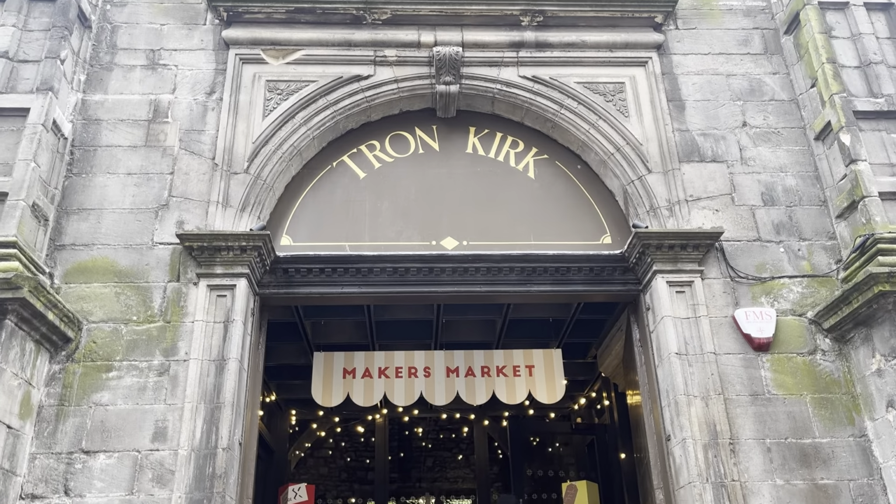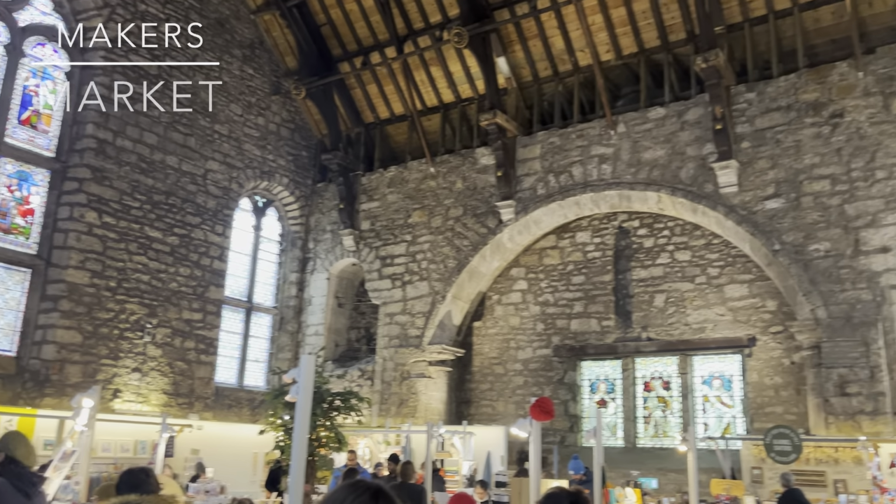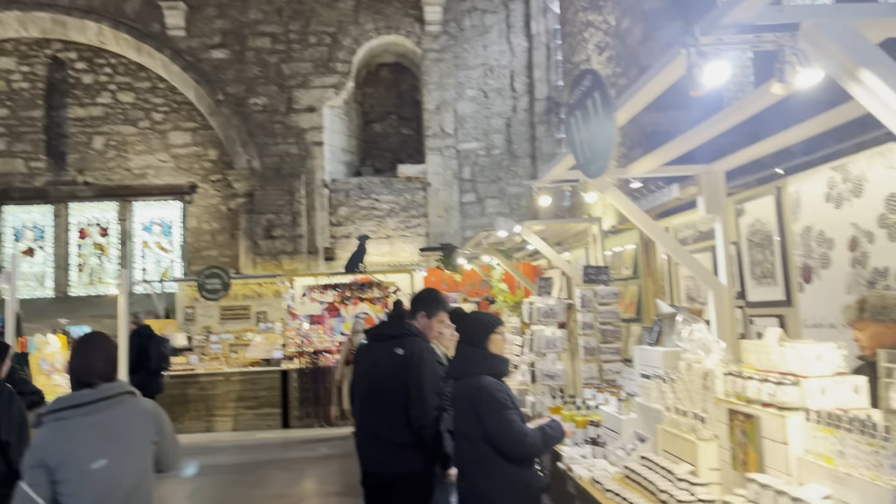The next stop was Kirkyard, which now holds an indoor market with stalls from artists from the local area.